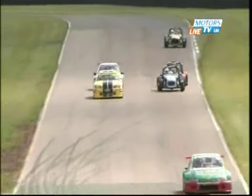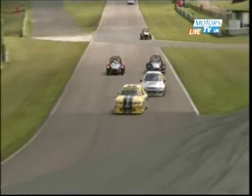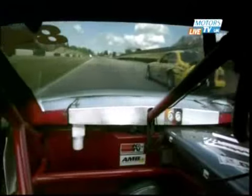Hogarth sideways, coming onto the Stebbing straight. Fantastic. He corrects it, and Brockhurst is still glued to the back of him. This is once again fantastic. And look at the Tigers in the background. They're having a dice for their positions as well. That's great to see. Again, Hogarth is sideways through the S's. Brockhurst tries the outside line, but Jonathan knows how to defend, doesn't he?